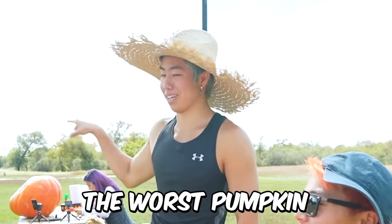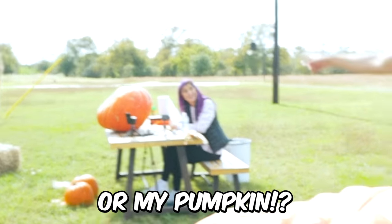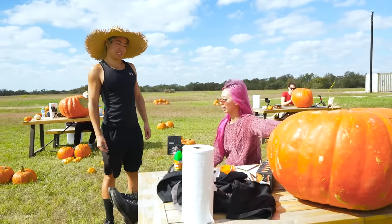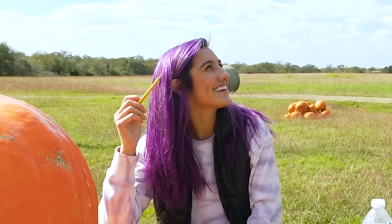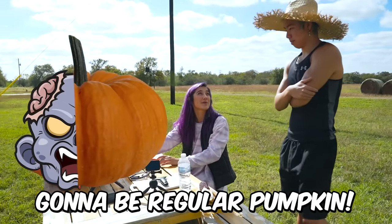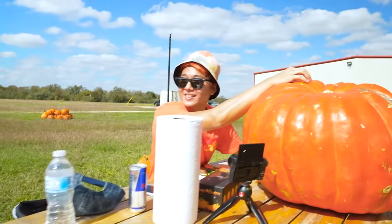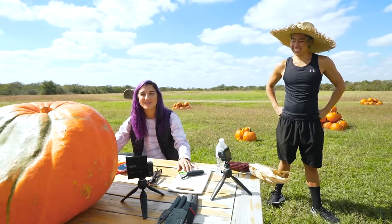Who has the worst pumpkin out of everyone? Jazz is pretty lopsided. Me or my pumpkin? Oh, both. The big one, I'm thinking of making it into a cowboy. You are going to carve a face. Half of it's gonna be zombie pumpkin, and then half of it's gonna be regular pumpkin. That's what I'm doing. You heard my idea, then you copied me. I said it first. Okay. Actually, Ben did say it first. Wait, you said zombie pumpkin? Oh, I don't want to do the same thing as you.